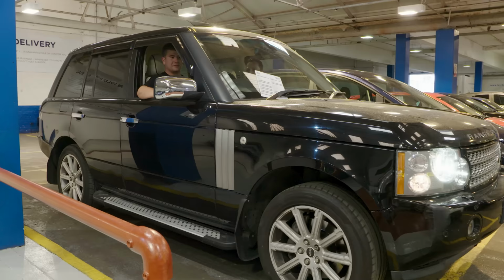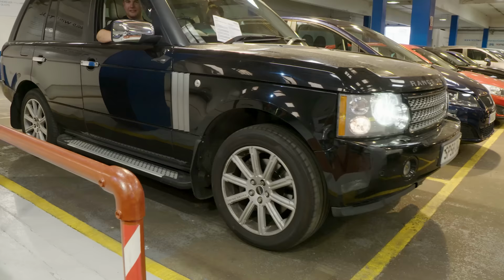Taylor? Do we have an issue? There's something wrong with this front wheel. What's up with it, Rory? It's like it's not attached. It does feel a bit funny.